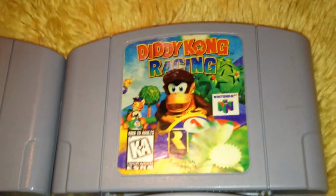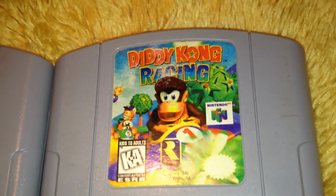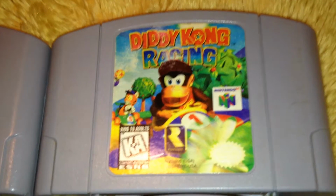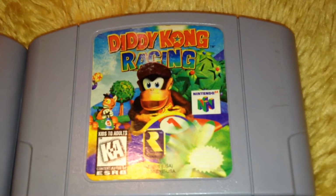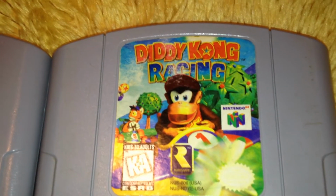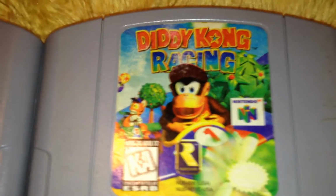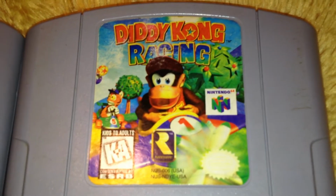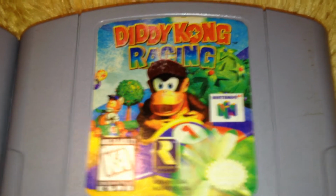Diddy Kong Racing. A lot of people thought this was a better game than Mario Kart 64 and Mickey's Speedway USA. I don't know the actual title of that, so I'm sorry if I said it incorrectly. This game, I don't know what it was, but the fact that it had an adventure mode just made it really, really good, but it was really, really hard, so you really need to know what you were doing.